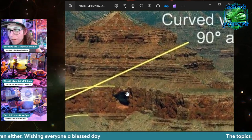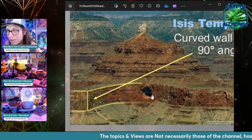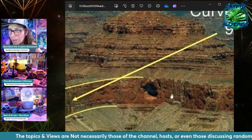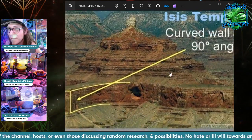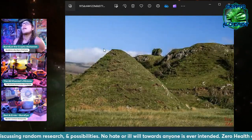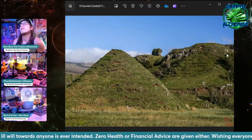You can now go and see that this is a giant wall, and that when they closed down the Grand Canyon in the late 50s, early 60s, because of an airplane crash, magically a wall appeared covering up the giant arch entrance of Isis Temple. So yeah, there's also that. We got, this is a pyramid site in Scotland. You can see terracing on the adjacent hills.